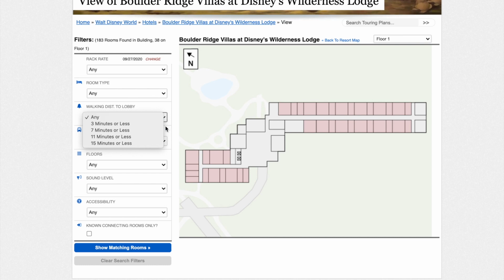Now I would say 3 minutes or less, for either distance to lobby or distance to transportation, is probably going to be a little bit more than that because it's a walking distance, at least 3 minutes, even from the closest room. So just keep that in mind.